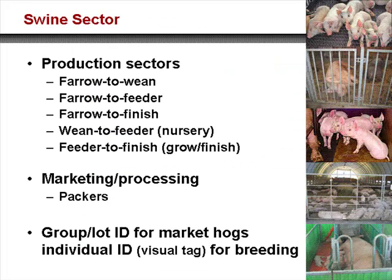Hogs, or swine, we broke into farrow to wean, farrow to feeder, and then the finishing operations. Same thing, we had some packer data that we relied on from another study. The big difference with hogs is we obviously assumed group lot ID for market hogs. So that's a major change compared to beef, group lot ID. And then we said an individual ID, but a visual tag, not an electronic tag, for cull breeding stock. Okay, so those were the assumptions we made.